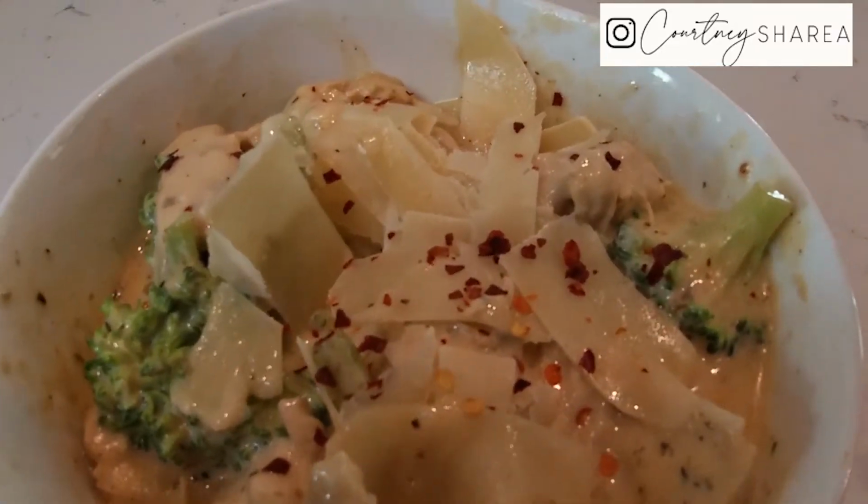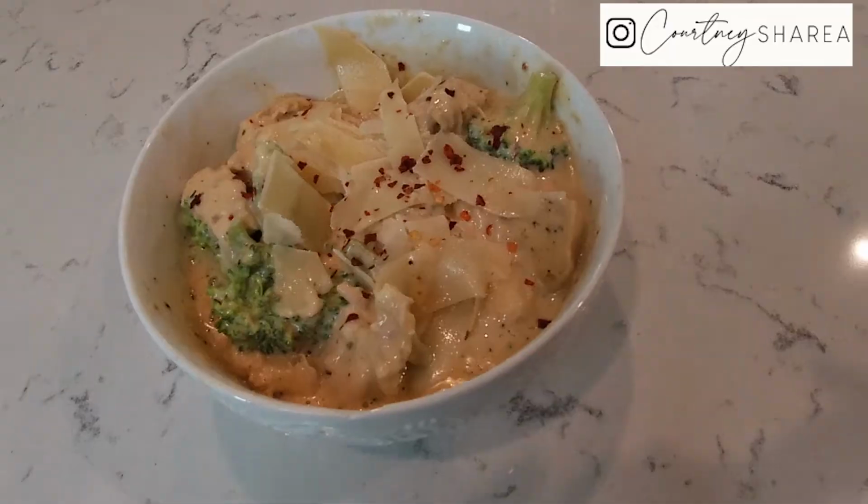Today for lunch, I'm having leftover cheesy chicken and broccoli soup with shaved Parmesan on top. I have a really bad habit of not actually taking a true lunch break. I typically just eat my food in like 10 or 15 minutes and then I jump right back into working.